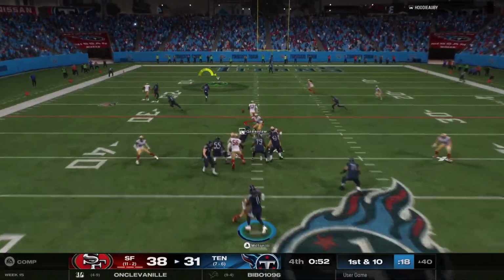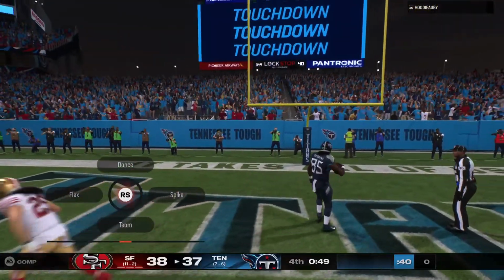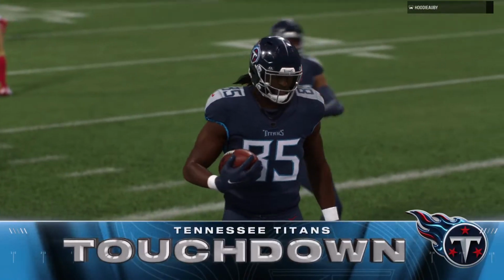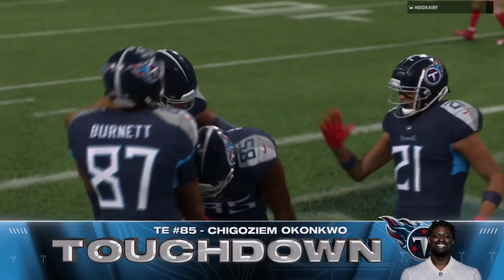They'll fake the give, and now it's Milton. He's got it at about the 8. And it's a touchdown. They have gotten to within 1. And a 2-point conversion can give them the lead here in the final minute.